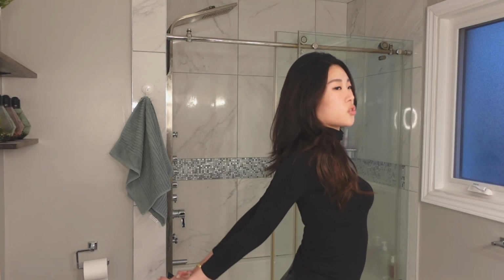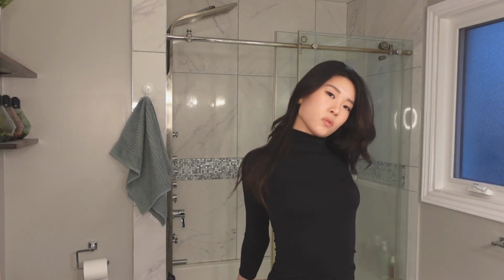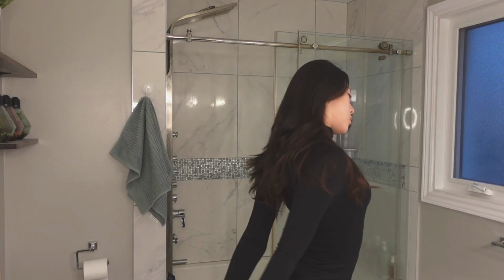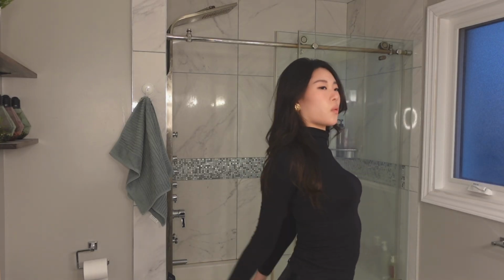Okay, and then let's give it a big little stretch, so that we make our shoulders and our back nicely stretched. Okay, good.